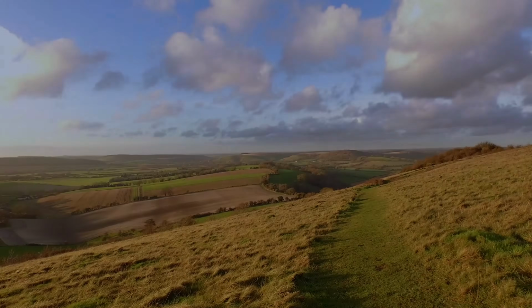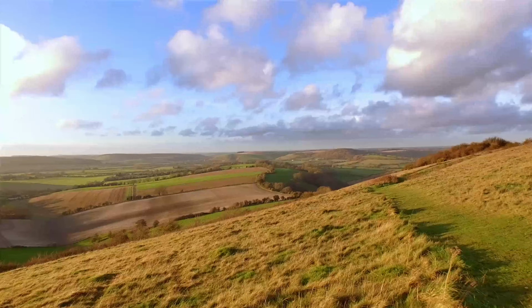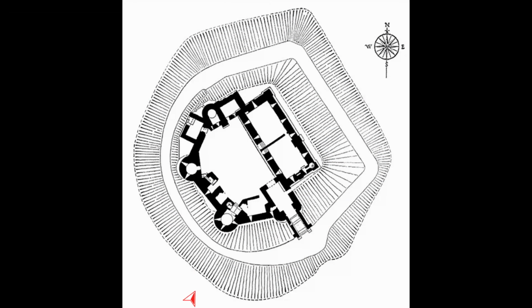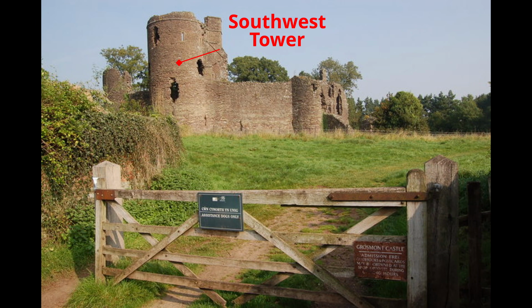We will not be touching on every feature still remaining at Grosmont Castle today, but there is still a lot that can be seen from the ruined structures that remain. We start at the gate leading up to the castle. We can see the southwest tower clearly directly in front of us, which we will touch on shortly, the west tower to the left, the gatehouse in the center, and the hall on the far side.